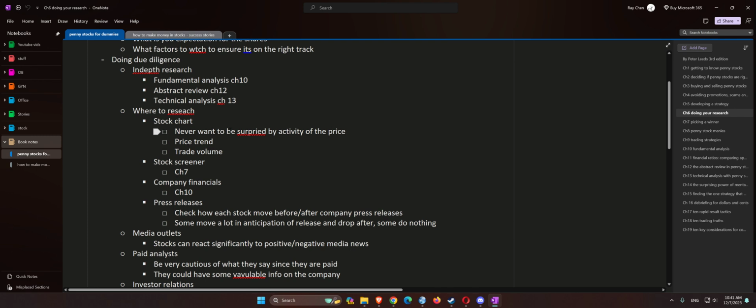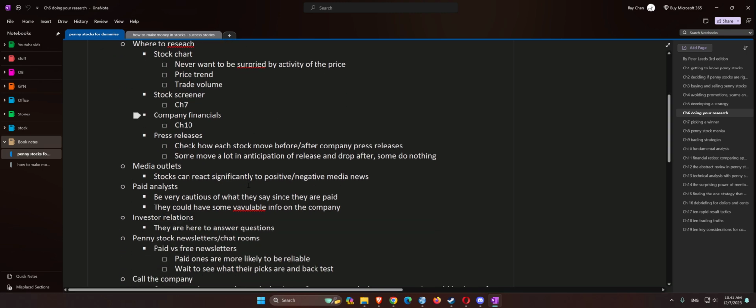Stock screeners in chapter 7. Company financials in chapter 10. And press releases. So you should check how each stock moved before and after the company press releases. Some move quite a lot in anticipation of the release and drop after. Some do nothing.